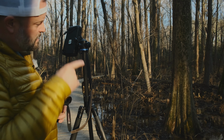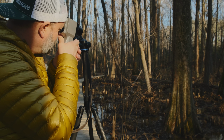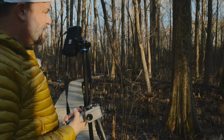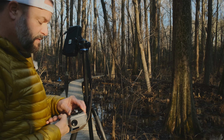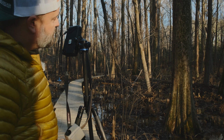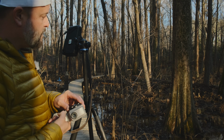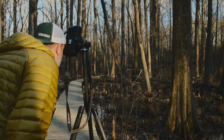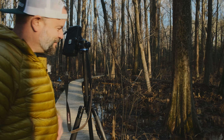10 minutes later, you see the light is starting to move back across the tree. I can't really get a feel for the brightness of the light yet. I'd like to place those at 6 though. It's going to take it a minute. Yes. Now we're starting to regain what I was looking for.